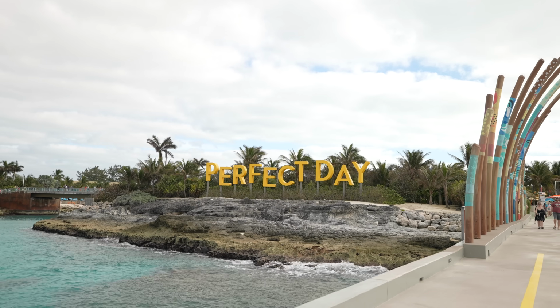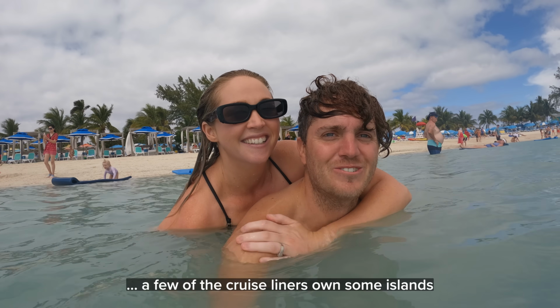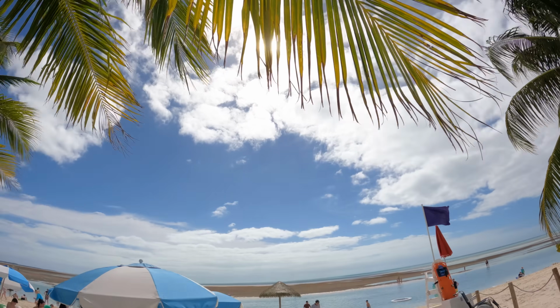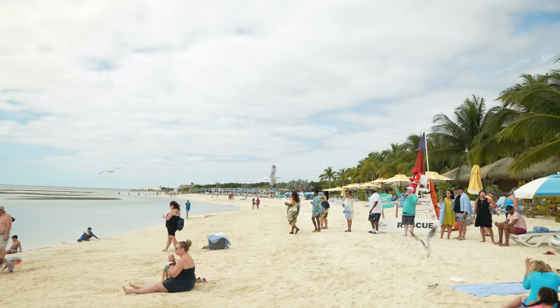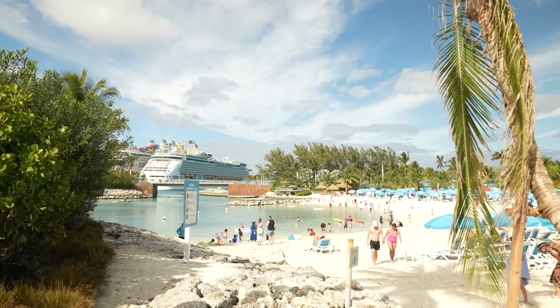Welcome to Perfect Day at Coco Cay. This is Royal's private island. I think a few of the cruise liners own some islands here in the Bahamas. We just come out here and it's all about pure relaxation. It's incredible. We've done the one at Disney, but that one is small compared to this place. And this place is huge. There are so many beaches, so many pools, and it's our last official day. So you want to just relax and take it all in.